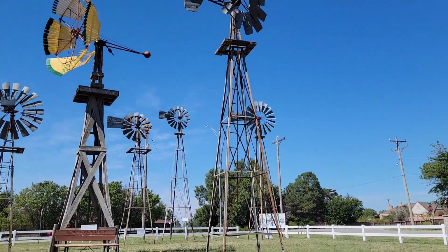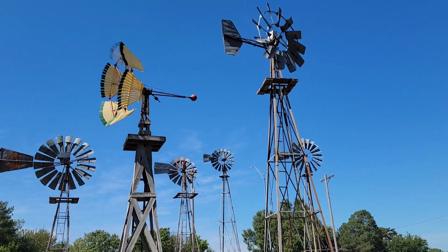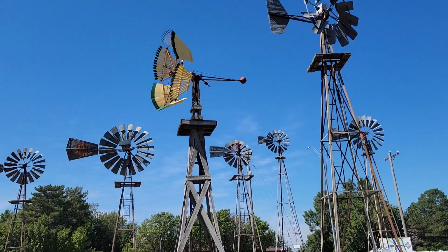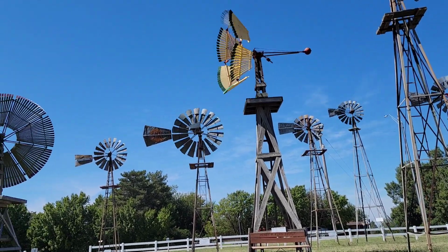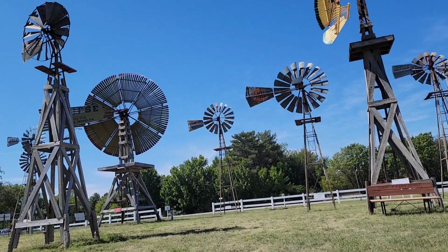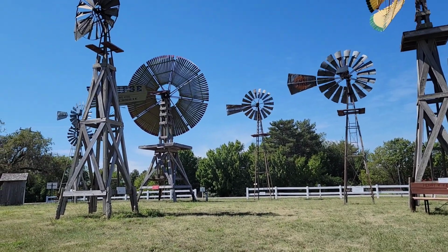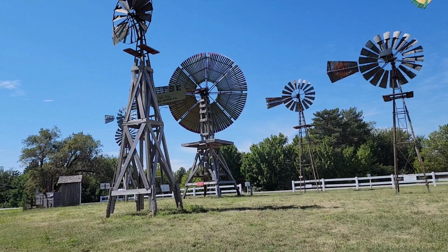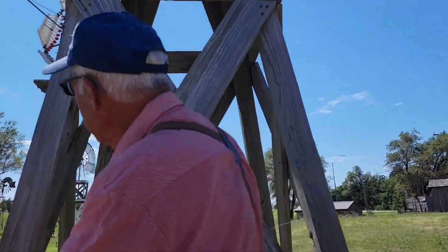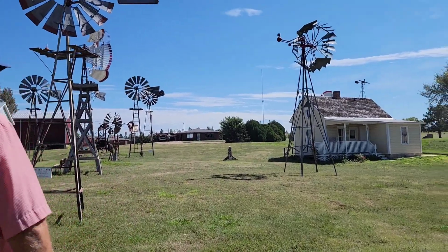There have been over 180 companies that had patents to build windmills. Oh, wow. And now we have one left. There, for a while we had Dempster was the last one before air motor. Yeah. And they actually went for 80 some years building windmills, and we've got one Dempster that's kind of unique.